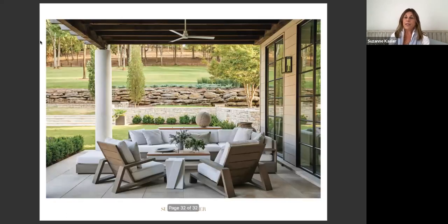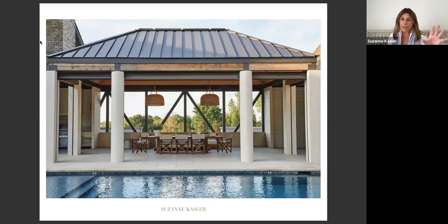Another thing that happened, going to the next picture, you can see the house on the left, and then there's an existing guest house on the right that they renovated and added on to. And they were thinking, how do we connect these? And I do think this was so amazingly successful.